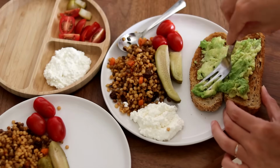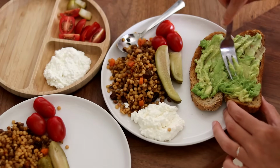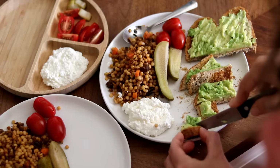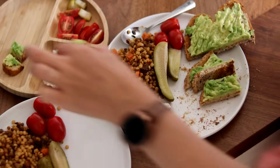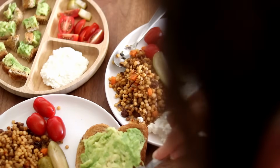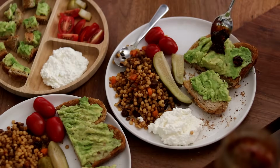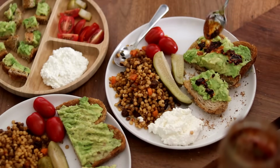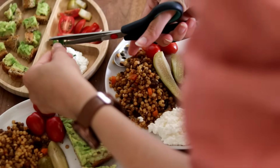But I'm also adding cherry tomatoes, pickles, then of course the avocado toast. Salt and pepper for my husband, a little bit of crispy chili oil for me, adding some fresh chives from the garden to the cottage cheese, and that is our lunch done.